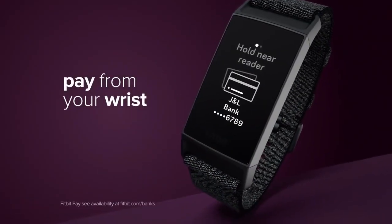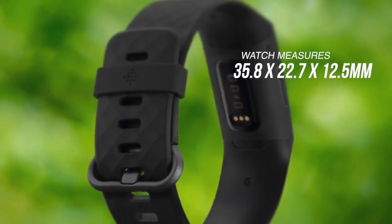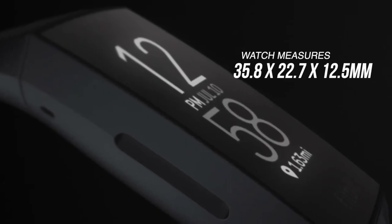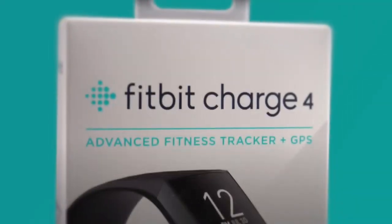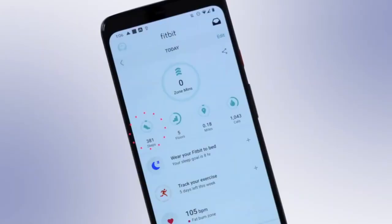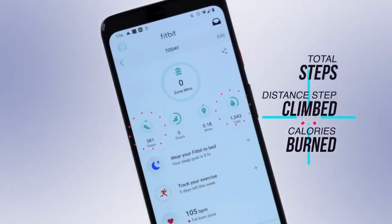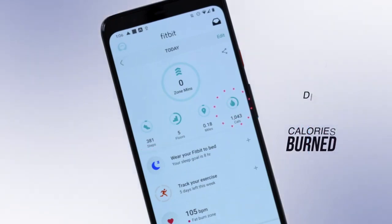Looking at the design, the Fitbit Charge 4 is slim, measuring 35.8mm by 22.7mm by 12.5mm and is lightweight enough that you'll easily forget you're wearing it. The watch saves detailed activity data for the past week, like your total steps, distance, steps climbed and calories burned for the last 30 days. Plus, you don't have to worry about your old data, as you can look back further using the Fitbit app.